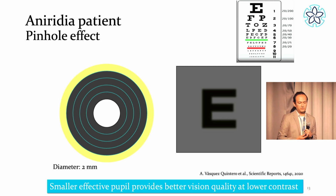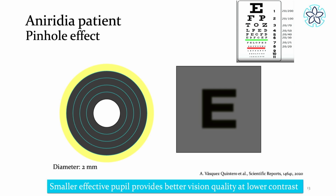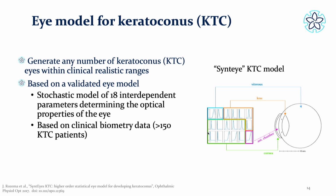So here we started to show that actually this type of very small pinhole placed in front of the cornea can bring back optically some visual quality for these patients. And then next to this, we wanted to show that it's also possible to reduce the higher order aberrations, in this case especially for patients with keratoconus.